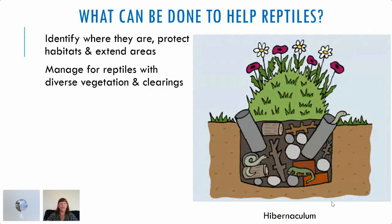Reptiles need a mosaic of really diverse vegetation, so ideally patches of woodland and clear areas. Woodland is good because they can hide. Adders, for example, will hibernate under tree roots and that sort of place. But they also need clearings so that they can come out and warm up before they can become active. So they need open areas, and they need areas which are suitable for their prey.